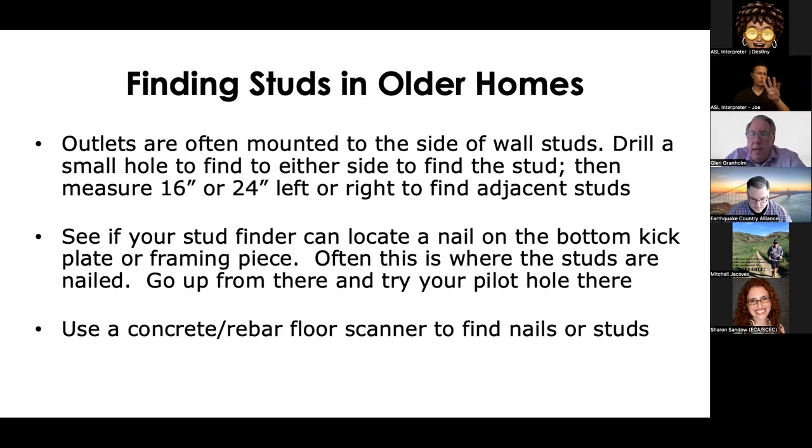I have no idea why I included this in this slide, because the average person does not have a concrete rebar floor scanner. But if you happen to know somebody who works in the construction industry, borrow one, and you hold that up to the wall and it will actually find the studs behind the wall for you. So there's a couple tricks that you can use. The idea here on any wall is once you find one wall stud, you should be able to use a tape measure and find all the rest, okay?